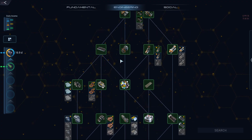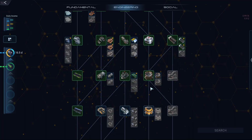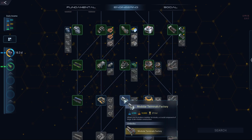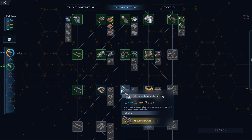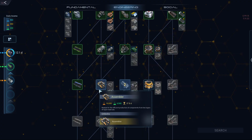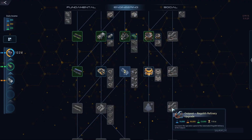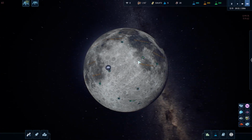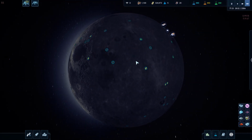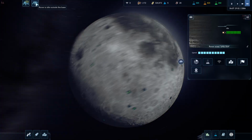Engineering, we need... We don't use that. Liquid storage capacity would be nice. I think we'll go for that. Assemblers would be really cool to get. I think that's one of our next things. I want to get into outposts. I think that's going to be really cool. I think we finally discovered everything. For now.